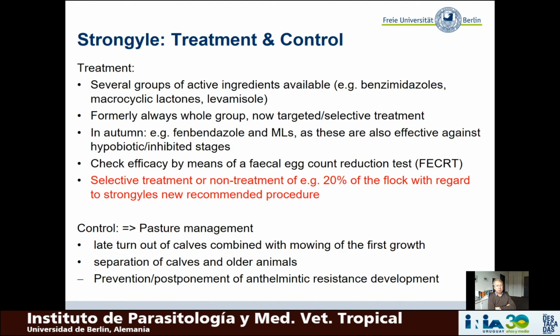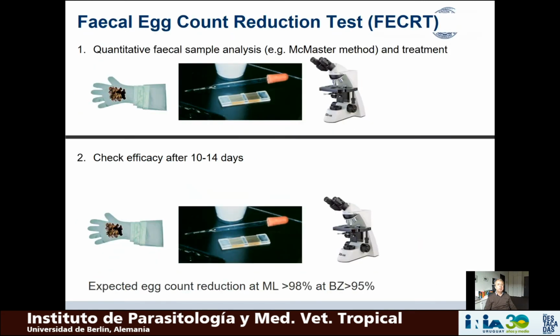In addition to the treatment for control, it's important to perform pasture management that may include late turnout of calves combined with mowing of the first growth, where this is economically feasible, and in Germany often that is. Separation of calves and older animals, and of course, the prevention or at least attempts to postpone anthelmintic resistance development, for example, by using selective treatment approaches.